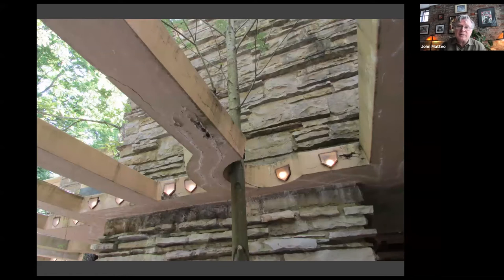And you can see in this curved beam, it's one of the beautiful gestures of Wright's organic architecture, working at this idea of the trellis working around the tree. He did that on a number of different occasions with the design.